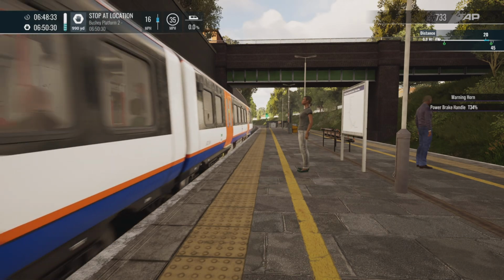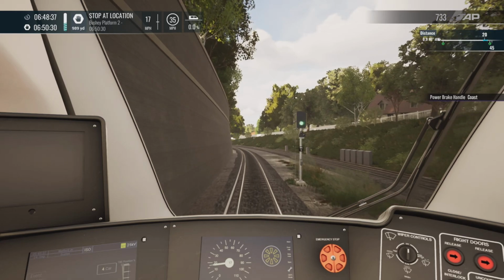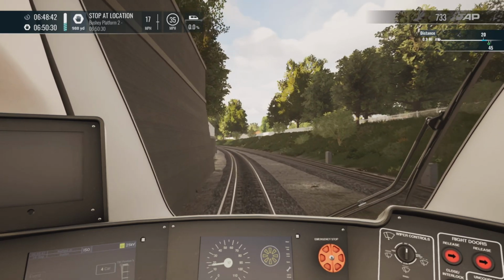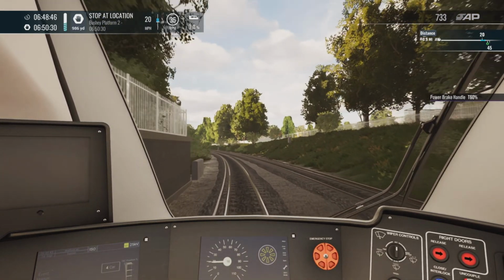There you go. Lovely stuff. Right, we're 990 yards away from Bushey, which is, for some reason, my yards aren't going down. They're going down very slowly anyway, but that doesn't matter. We'll see it eventually. We'll see a nice curved platform, and that'll be Bushey.